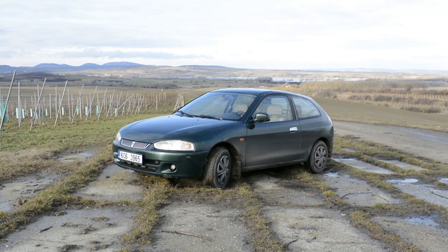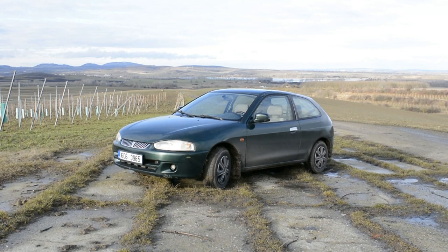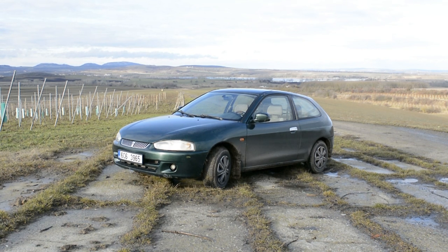Hello guys and welcome. This is my 1998 Mitsubishi Colt CJO, which means it is the fifth generation of this car. This model was introduced in 1995 and the production was held until 2003. In Europe you could choose from two engine versions, 1.3 and 1.6. Also there was a third hardcore version available only in Japan with a 1.6 MIVEC engine, which produced 160 horsepower.